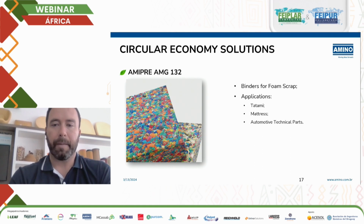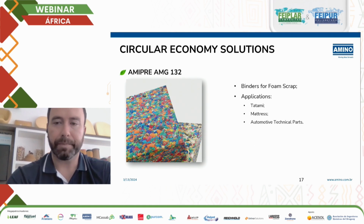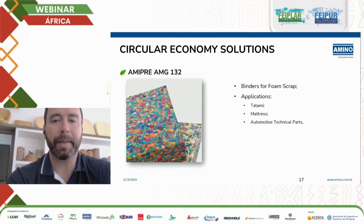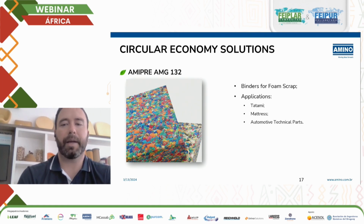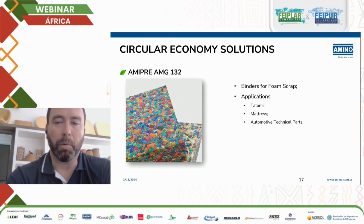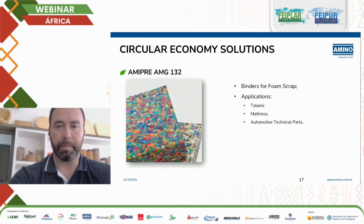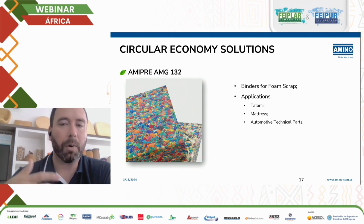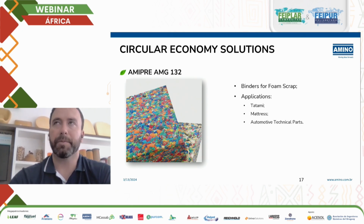Let me talk about the circular economy, the systems that we developed for that purpose. In our portfolio, we have different kinds of binders for foam. The AMG 13.2 is widely used in our segment. We sell this product quite often. So you can use this for tatamis, for mattresses, for automotive technical parts, and other applications.